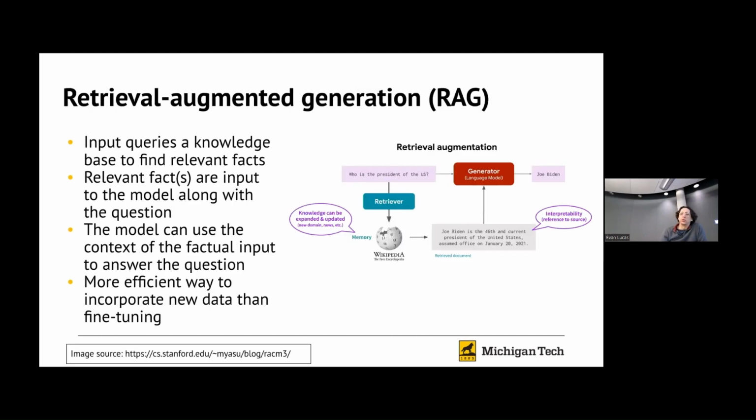So let's talk about retrieval augmented generation, because this is really the most popular method at this point for making sure that responses are factual. And we'll go over this figure on the right here, which I took from this blog post. It's a good figure. We start off with a question. So let's say somebody wants to know who is the president of the US. The first step is we take that question and send it to an information retrieval service. In this case, we're looking at Wikipedia. And we pull out from Wikipedia, or whatever we're using as our database, that Joe Biden is the 46th and current president of the United States.